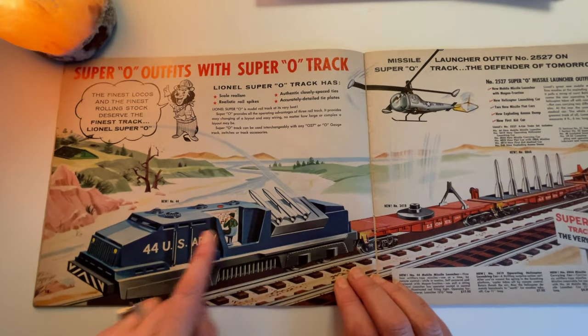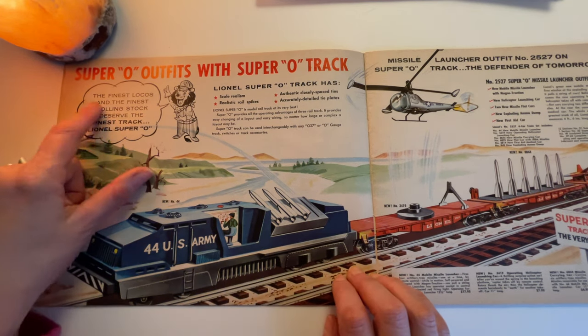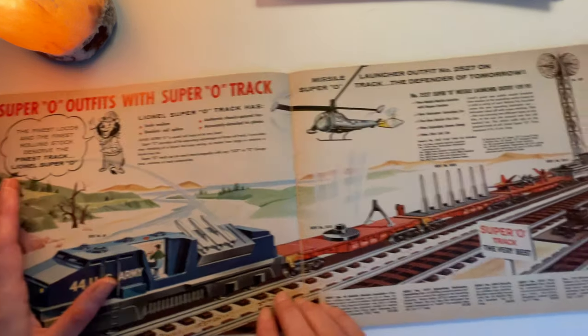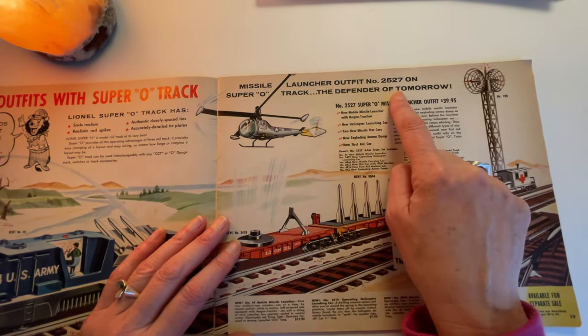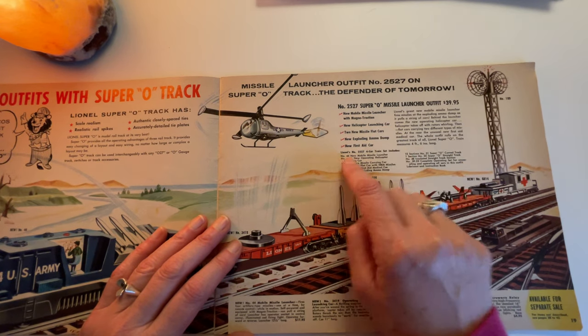Oh, here we go. Here's a U.S. Army with the missiles. The finest locos and the finest rolling stock deserve the finest track. Lionel Super O. And here's missile launcher outfit, Super O track, the defender of tomorrow. New helicopter launching car.